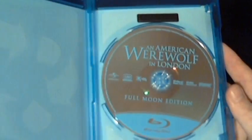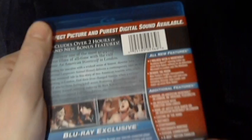You open it up, it's pretty generic. It's just got the disc, nothing special inside. But if you look at the back, it's got all new features, 2 new featurettes, plus all the original featurettes. I know you can't read it, it's kind of blurry. Sorry, my camera's not the best.